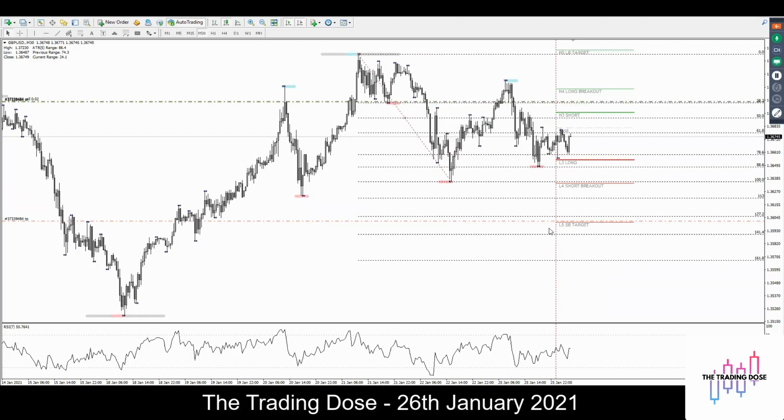Okay, this is what we call a regular extension, which is around 127, right? So around the L5 region, that's where we might want to focus our target on.